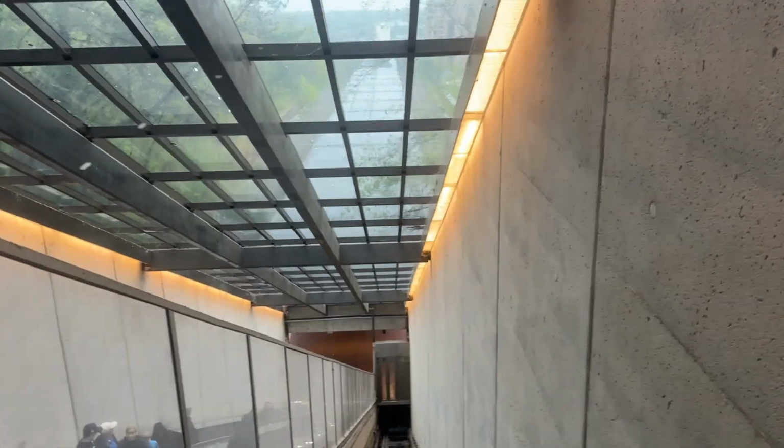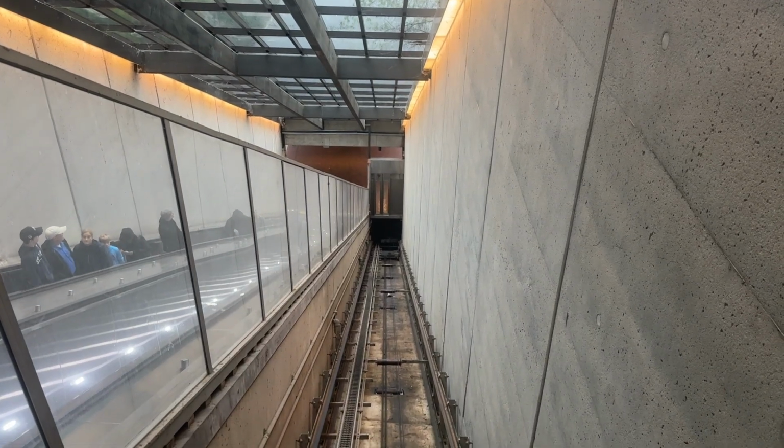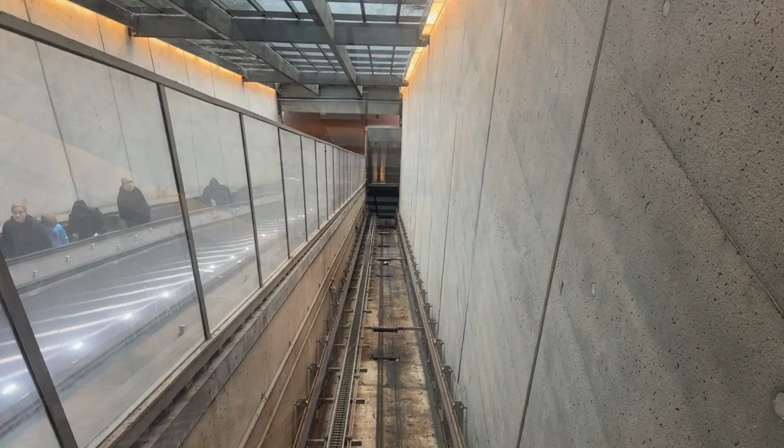Alrighty, here we are in the incline elevator, which is very cool. But so as to not bore you, here is a time lapse to get down, which will be a very short time lapse. So fun.